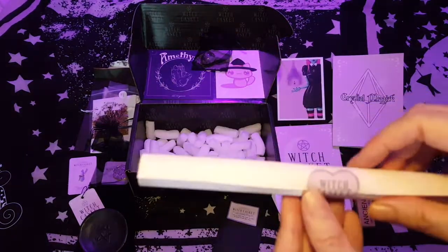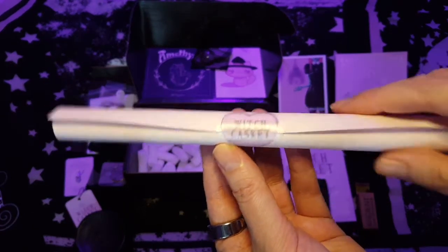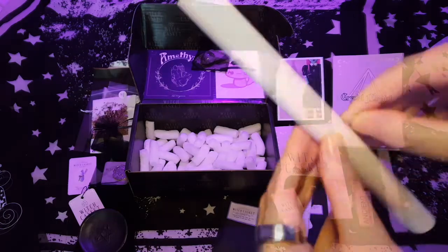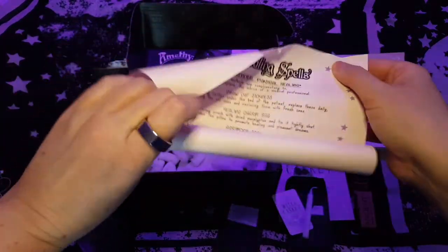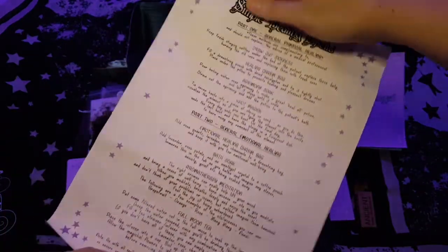Next, we have the Simple Healing Spells Parchment Scroll, a Witch Casket exclusive. Inscribed on the pink parchment scroll are simple spells, from bath soaks to charm bags, carefully curated to aid you with emotional and physical healing.